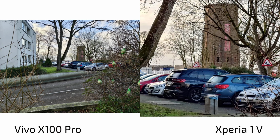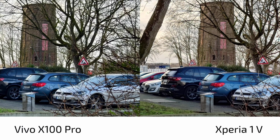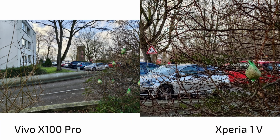And when we take a look at the sharpness and details, you can clearly see that there is a difference in the main camera. And the 1-inch sensor on the Vivo X100 Pro gets you a little bit more details than the Xperia 1 Mark 5's 1/1.3-inch type sensor. Also, the detail levels around the image, here my daughter is agreeing with me, around the image is a bit sharper there.